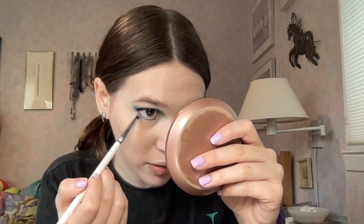Should I do green on the lower lash line? Because I feel like this look is already a lot. I don't know if I should do a shade underneath, but I'm kind of feeling like I want to. I'm going to take the tiniest amount because I'm sure this, oh my god, that's so pigmented already, but that looks so pretty. And I'm just going to try and smudge that out. I literally dipped into it once, and that basically covered my entire lower lash line. That's how pigmented these are. I'm going to take out a little bit more and pop it right here.